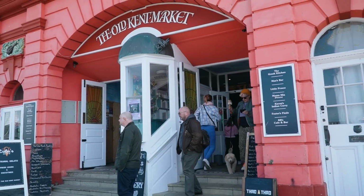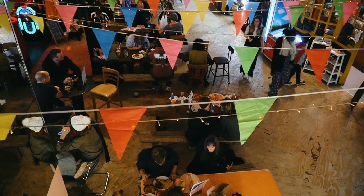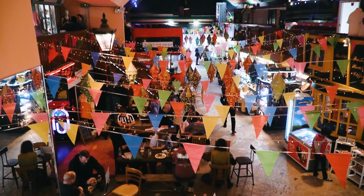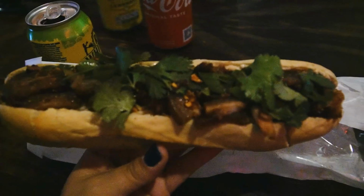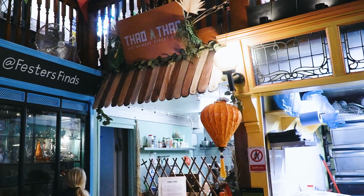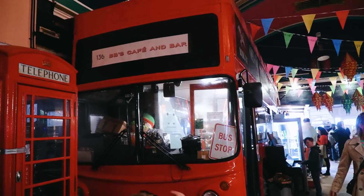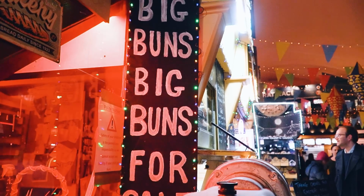We've come to the old Kent Market. It's really neat in here. It, I guess, used to be a cinema, and now they've converted it into all these little food stalls, and there's all kinds of little antique shops and things. It's really one of my favorite little food halls we've been to. I had an excellent banh mi from this Vietnamese street food place. And Jeremy and Jason and Josh all got burgers from BB's Cafe and Bar. I think pretty solid food all around. I think we also have to get something from the bakery before we go.